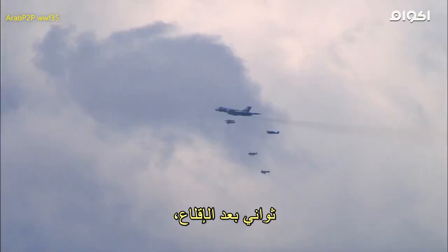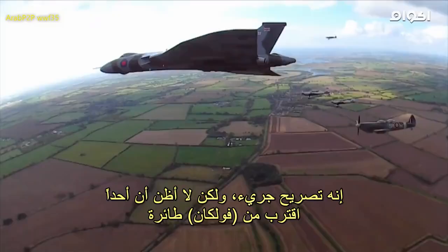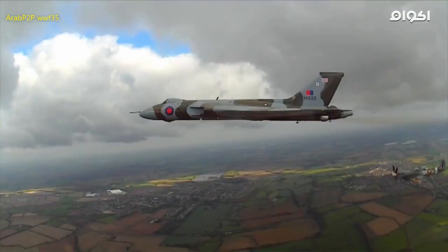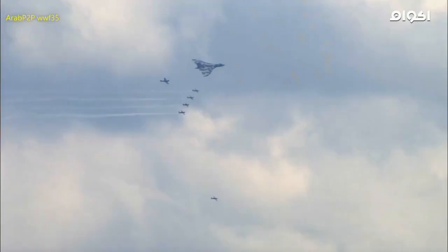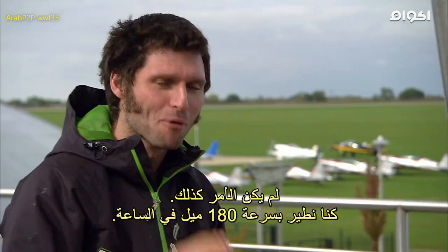Just seconds after takeoff, Guy's within a wingspan of the Vulcan. It's a bold statement, that, but I don't think there's anyone that's got any nearer to a flying Vulcan than me and Miles. I reckon I could have jumped onto the Vulcan. You know, that's how close it was. It was going that slow, it looked like it was going to fall out of the sky. But it wasn't, we were doing 180 miles an hour.